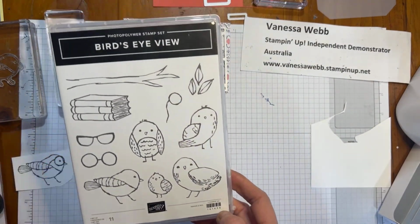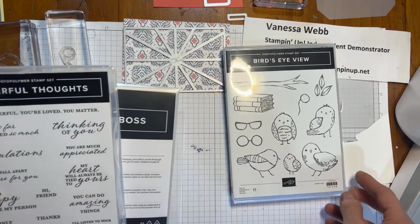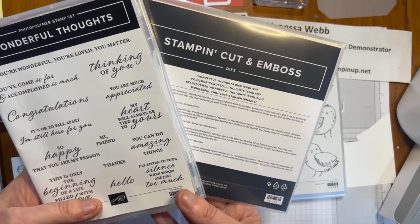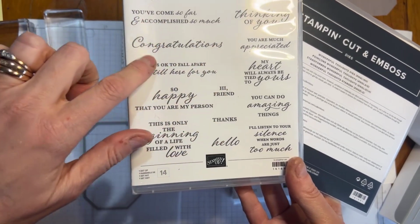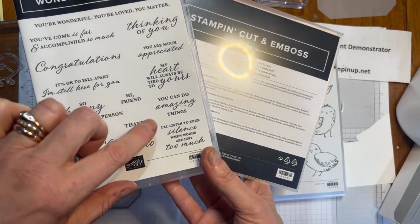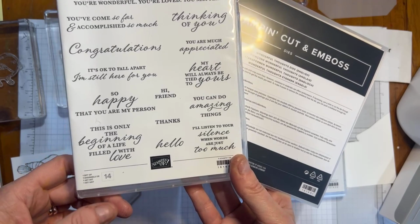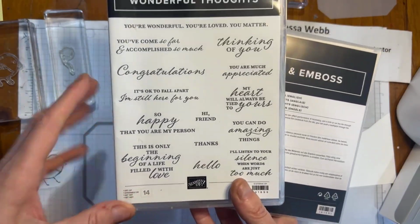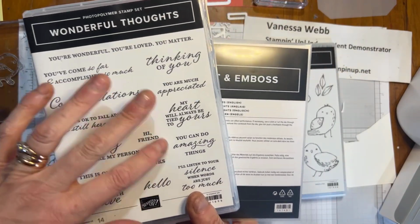There's no greetings in this set, so you can pair it with whatever greeting set you like, and I've decided I am going to use the Wonderful Thoughts stamp set and the matching Wonderful Thoughts dies, which are dies that go around each of these greetings, even the small ones. So I think I'm doing a thanks card today, but you could use any one of these greetings on your card, and it's such a versatile set because it's got pretty much all of the greetings that you might want to have throughout the year, and it's got some really nice ones too.